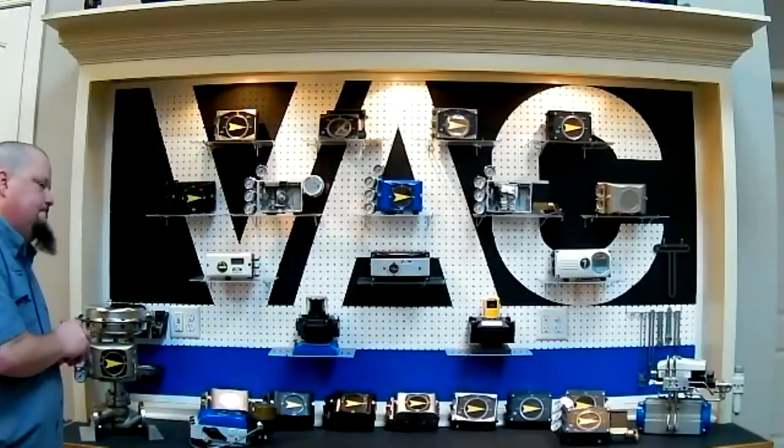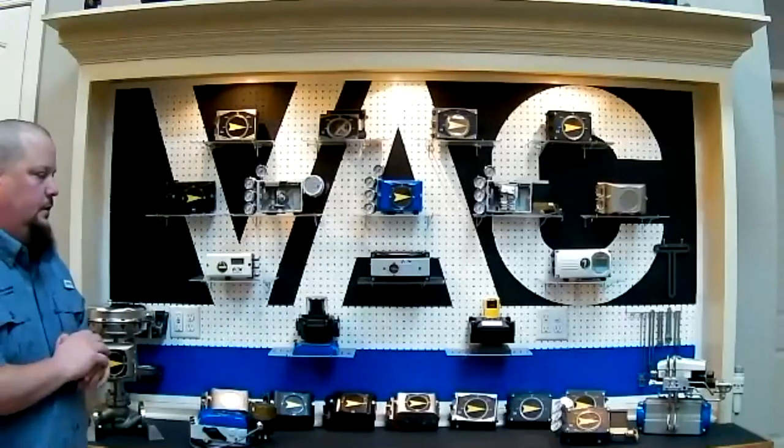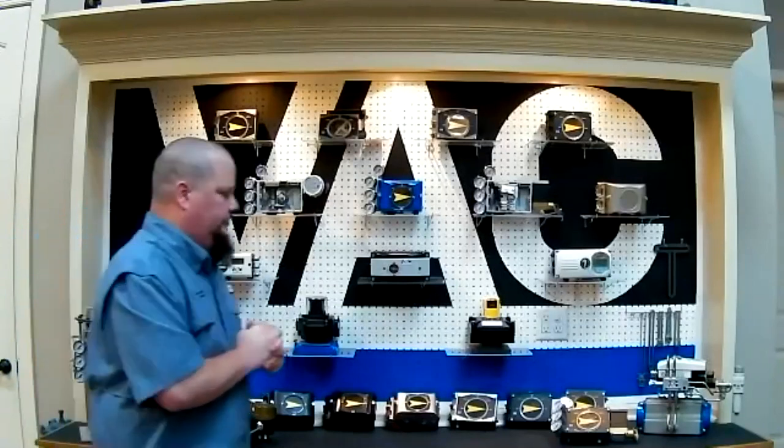And anybody installing a positioner running on natural gas should understand that and be able to install it according to best practices. That's a pretty common thing.